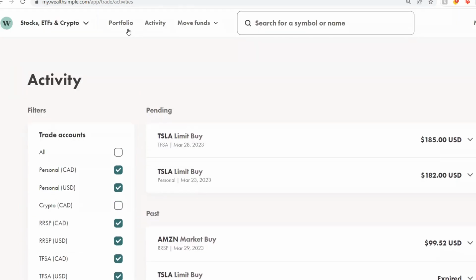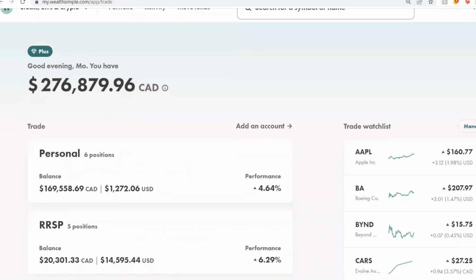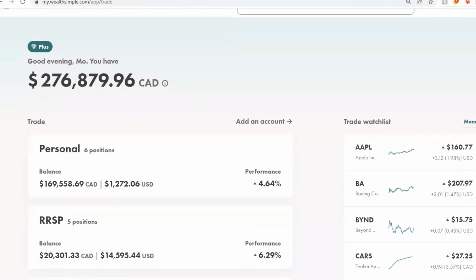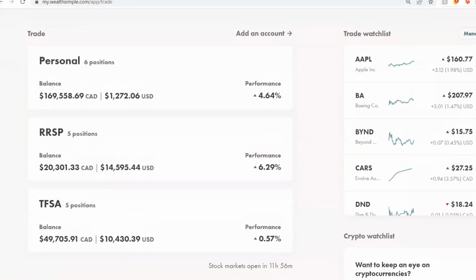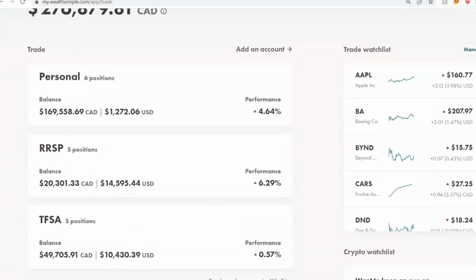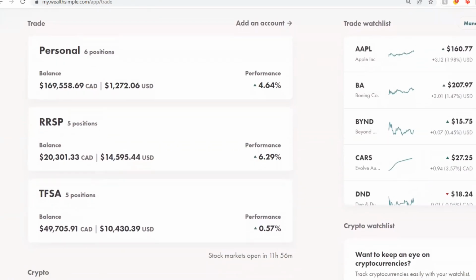So we're going to hover over to our entire portfolio. You do see the total value currently sitting close to 277K. The majority of it is in our non-registered personal account, but we do also have a TFSA tax-free savings account and our RRSP registered retirement savings plan. Given that we've managed to sell many of our existing holdings that either were underperforming or were smaller positions, we've streamlined this portfolio. Currently, we only have 10 total holdings, other than a few crypto.